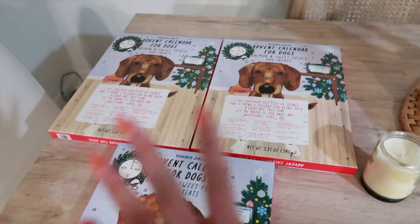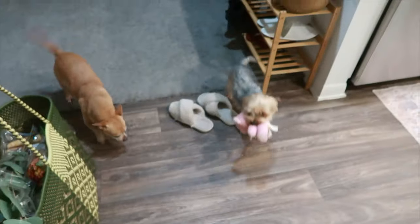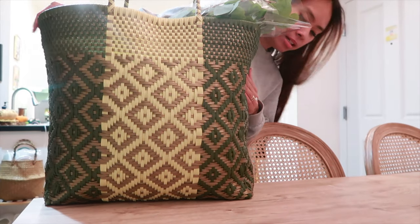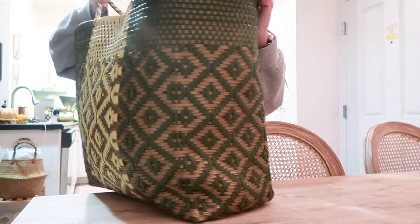Visuals haul. And the advent calendars for dogs. I got 3 for the kids. And I don't know if I should do a haul because this is just for a small party. Maybe I will, or maybe next time. So I got this grocery bag. Very cute. And hopefully I can put so much.